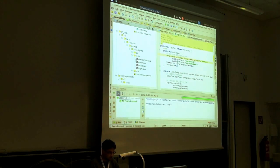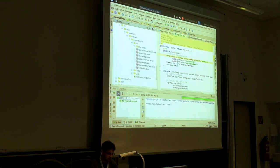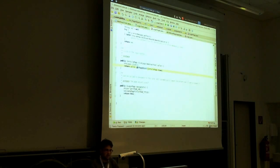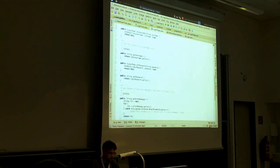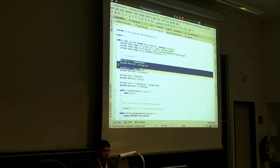So, actually, for the ones that have opened the VM, can just go to the 04 page objects, and we can have a look at the login page. So, this is now where Selenium actually comes into place. You see here, I declare the elements that we need. So we need the username field, we need the password field, we need the login button, and we need the error message.